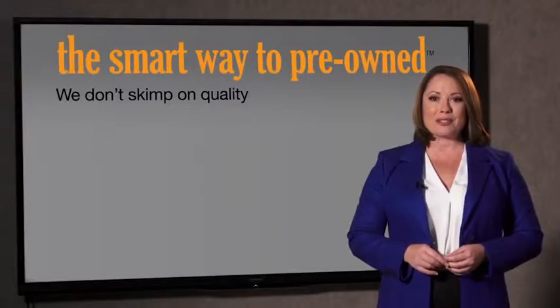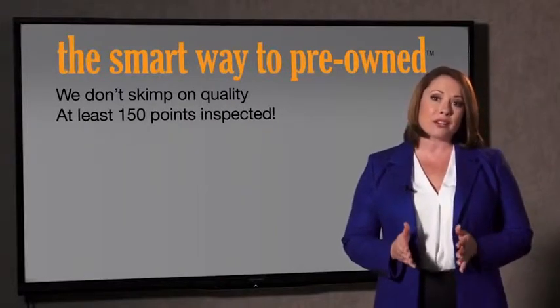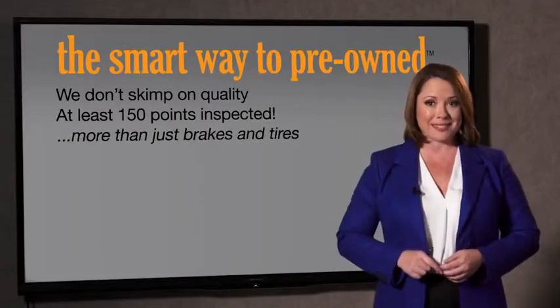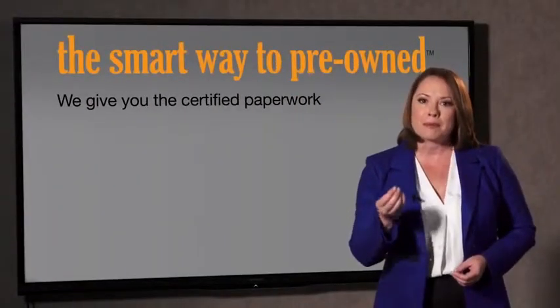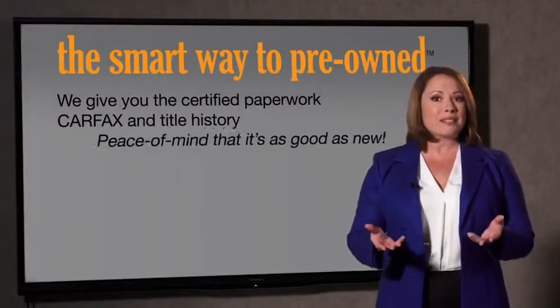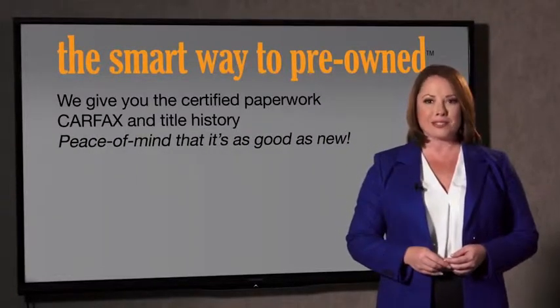All of our pre-owned vehicles go through at least a rigorous 150-point inspection, checking more than just brakes and tires. Look, the best thing I like about Smart Way to Pre-Own, besides the great price I got, is that I know I bought a good car. Yeah, why should you worry if the odometer's been rolled back, or you're the victim of a salvaged or rebuilt vehicle, or worse, a washed title? We give you the certified paperwork, along with the Carfax and the title history, providing you with the peace of mind that your certified pre-owned is as good as new.